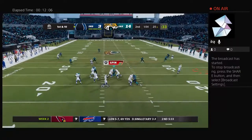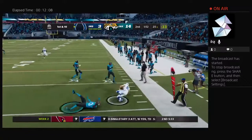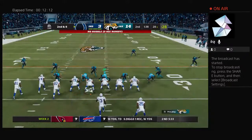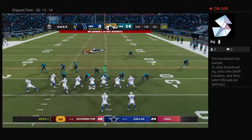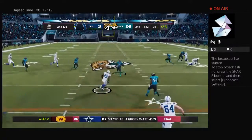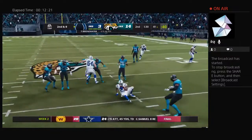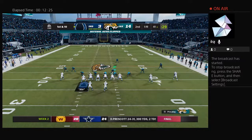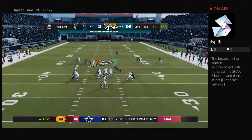Following the interception, here's Bridgewater. Throw right side, complete to Williams. That catch good for only a couple. Now the Colts moving quickly here in the hurry-up offense. Now he dumps this off over the middle. And they get him down, but not before he takes it across the 40-yard line. 1st down now, but the clock continues to move.